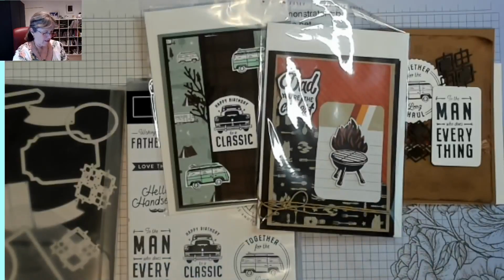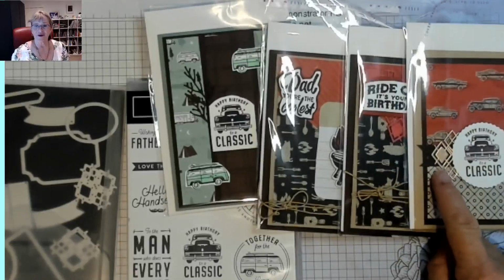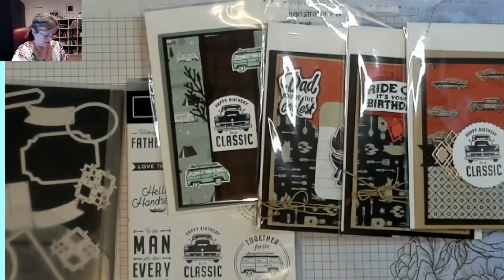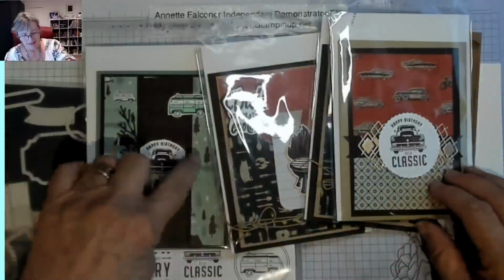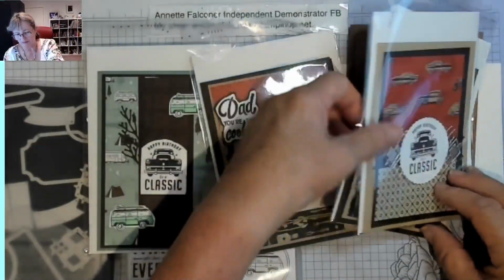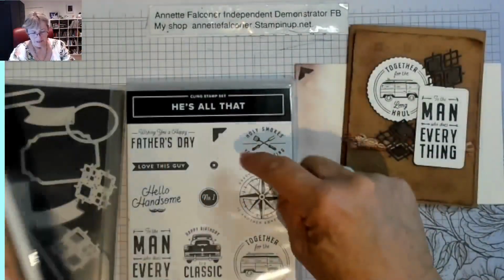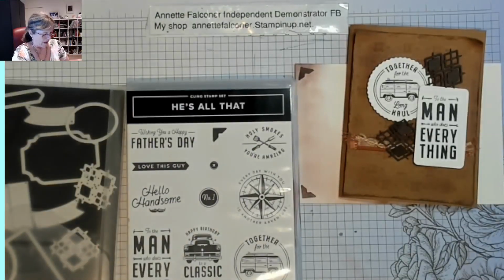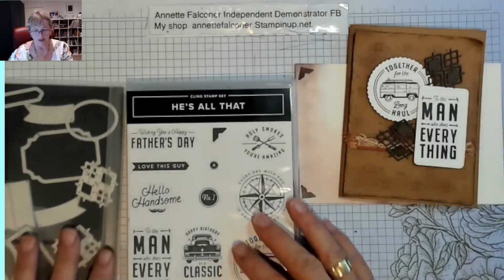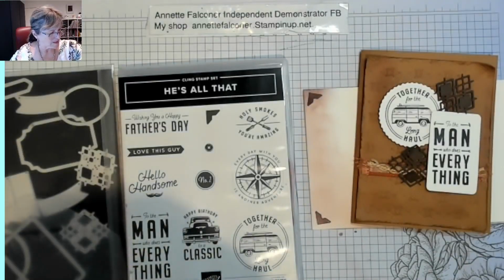So that's on here. Right On. Classic, look at that. That's got gold in it. And that's it. So that DSP went last time. Even though I've kept some of it, it's not available. And it had a little pack of cutouts, but a lot of these you can use for other things. And then there was the motorbike stamp there, Dad, You're the Coolest. So it's cool to make Dad a nice card. I can't stand old horrible cards.